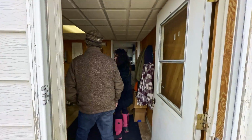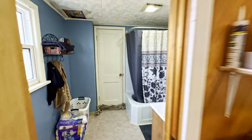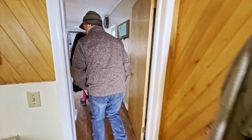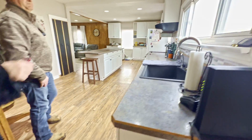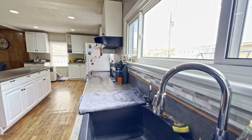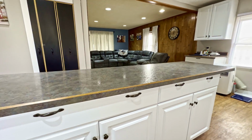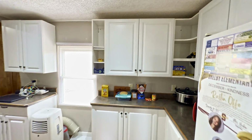So you walk in, there's a full bathroom on the left, and then a remodeled kitchen with LVP flooring, and then nice tile backsplash, all the appliances stay, looks like newer cabinets, big open kitchen, walk into the living room, you've got a dining room, and you've got an upstairs and a downstairs. So we can quickly go through here.